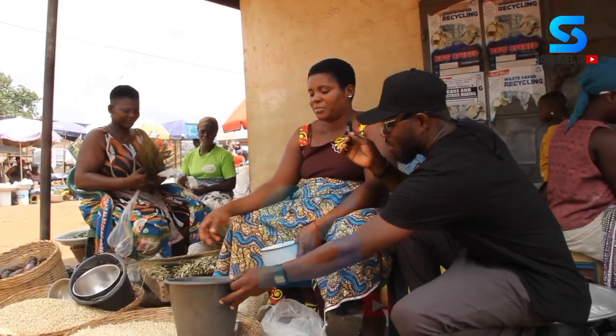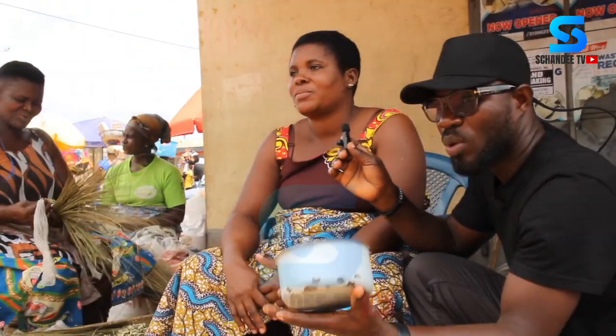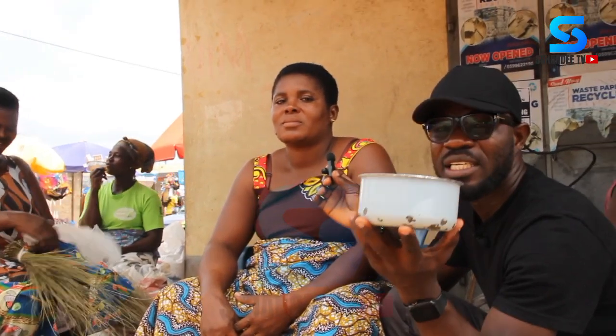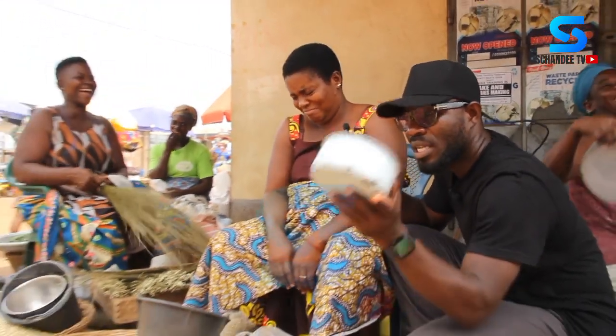Okay, alright, that will be for Asinika. So this one goes for 7 Ghana cedis. When you fetch this and it's filled to the brim, it is 7 cedis, this particular one. So you fill it to the brim, it's 7 cedis.